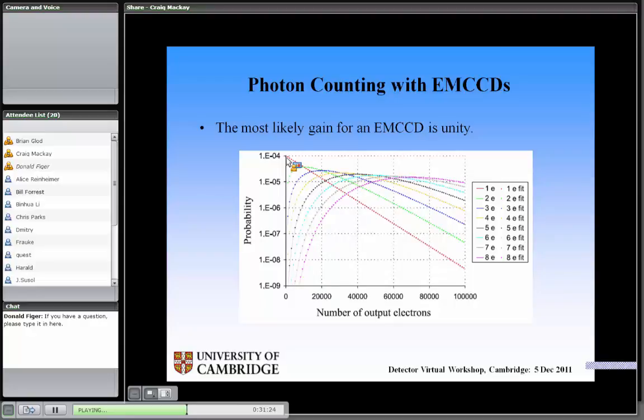Many of those electrons are going to be multiplied, but most of them are not going to be multiplied. And what you get is this turn down in the total output signal, depending on exactly what the gain happens to be for that electron as it goes down the register. These other curves show what you get out if you have increasing number of electrons, 2, 3, 4, 5, 6, etc. And you can see that it becomes a very different curve. But this probability is very important to remember because that is the thing that's going to dominate the way that you handle your photon counting.